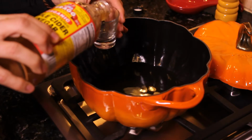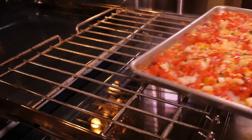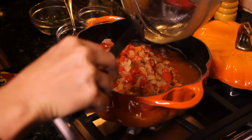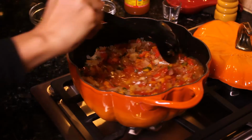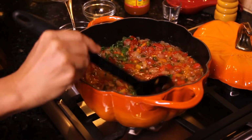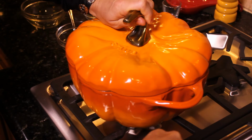The possibilities are endless. I'll bring 4 ounces of apple cider vinegar to a boil. Remove these slow roasted vegetables and transfer them into my pot. I can already smell the robust aroma of the ingredients together. I'll add some pure pink Himalayan salt, give it a stir, and add some fresh cilantro. I'll lock in my flavor by simmering it for a little while.